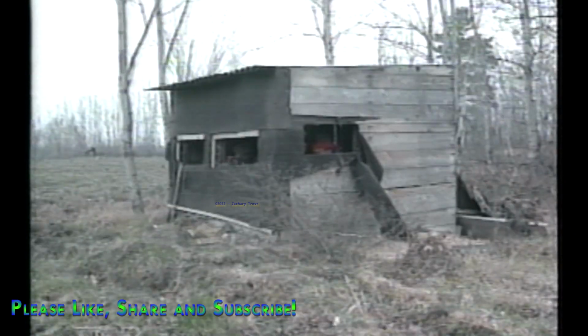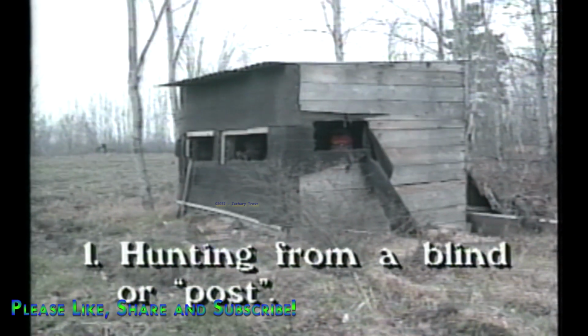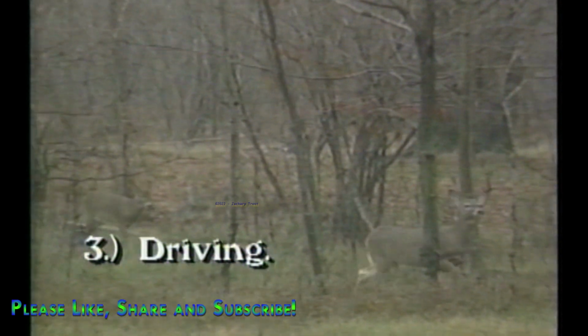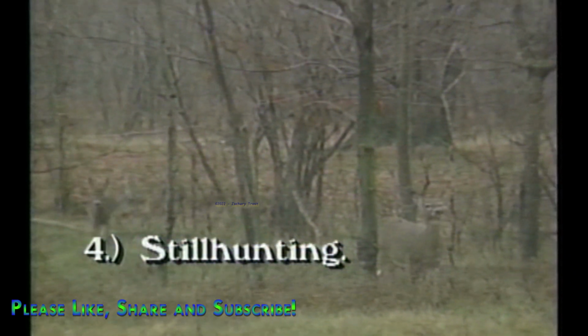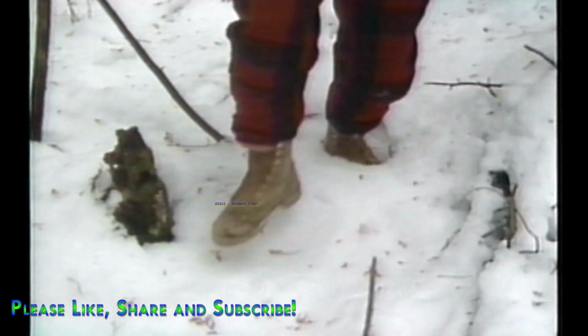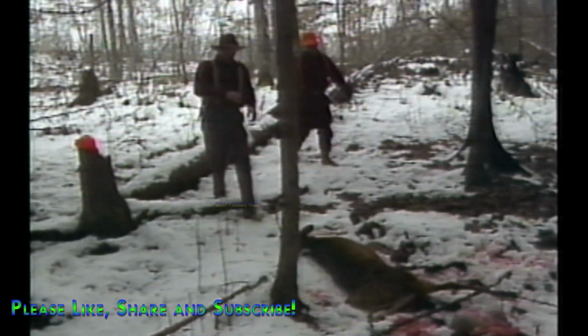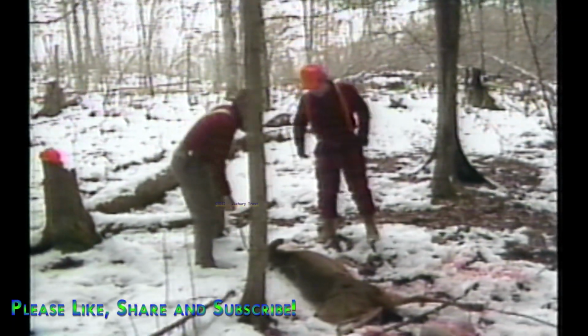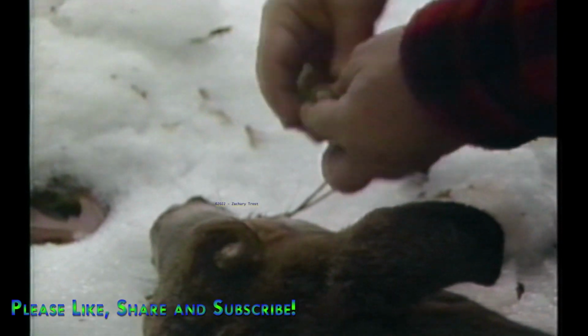There are 4 basic ways to hunt white-tailed deer. Hunting from a blind or a post, where the hunter is hidden, is the easiest and most common method. Stalking a deer once it's seen, that's the most difficult. Driving deer past hunters who are stationary is a late-season technique, but the combination of methods is called still hunting, moving through the woods or a swamp slowly, stopping often, and watching for deer. Bob Bolton from Midland, Michigan, has taken 15 of 22 bucks this way, as he did on this opening morning after a snowfall. His technique is classic still hunting.